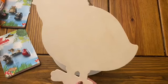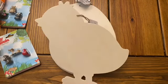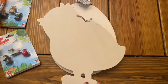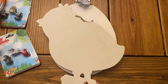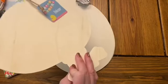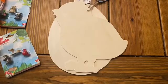Now they have the chick in the color your own ornament as well. It's the same shape and everything. I did only get one of this one because I didn't feel like I had an idea in my head right away for it. But I live in Virginia, and there are a lot of Hokie fans in the area, and I thought, I wonder if I could turn this chick into a turkey. So we'll see. Not so sure about that, but maybe.